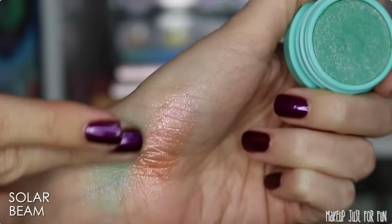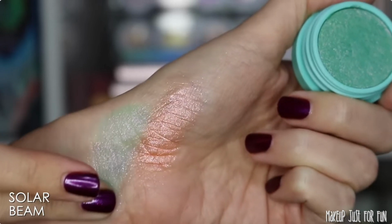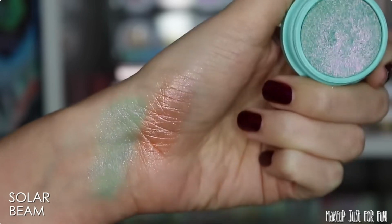This looks great paired with just a couple of the mattes from the Oslo palette. It plays well with both warm and cool tones. I just think it's interesting and unique, and I've really enjoyed wearing it in May. I always enjoy trying something new, so this is sort of a twist on a classic.